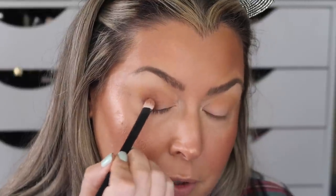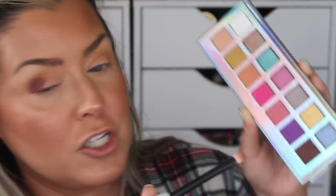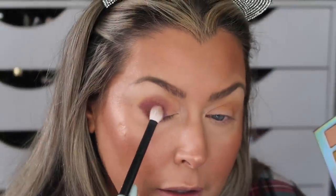I need a more dense brush. So I'm gonna just kind of pack that on like so. And then I am gonna just jump into this purple just a little bit and apply it right over top, like so. Then just kind of mixing both of them together. And then like so. So it's kind of creating its own little color.